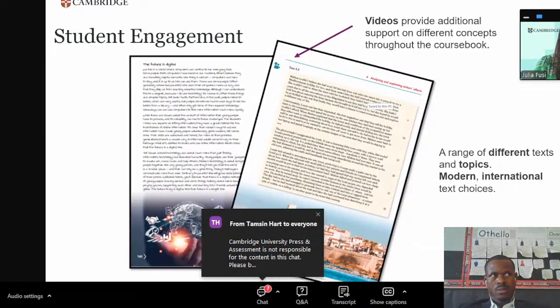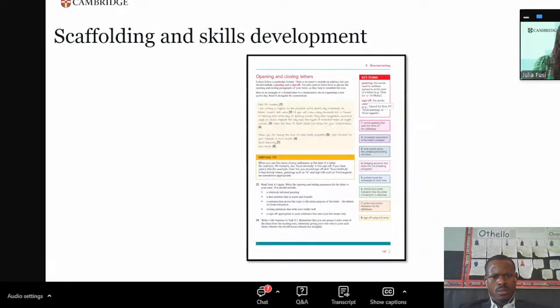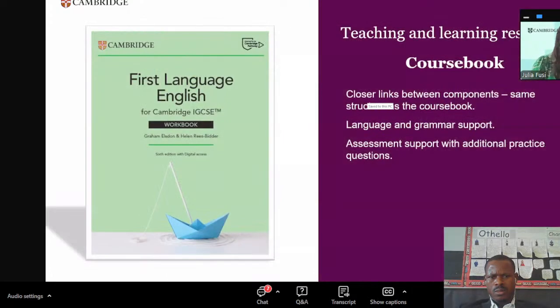We have projects at the end of each unit, and these really allow students to contextualise learning by applying their skills to real-world tasks. And then to help support skills development, we have included annotated sample answers to help students understand the success criteria, and it also encourages students to evaluate their own work. This has just been a snapshot of the course book, and Helen will be exploring more features later on as well. So now I'm going to talk to you about the workbook.